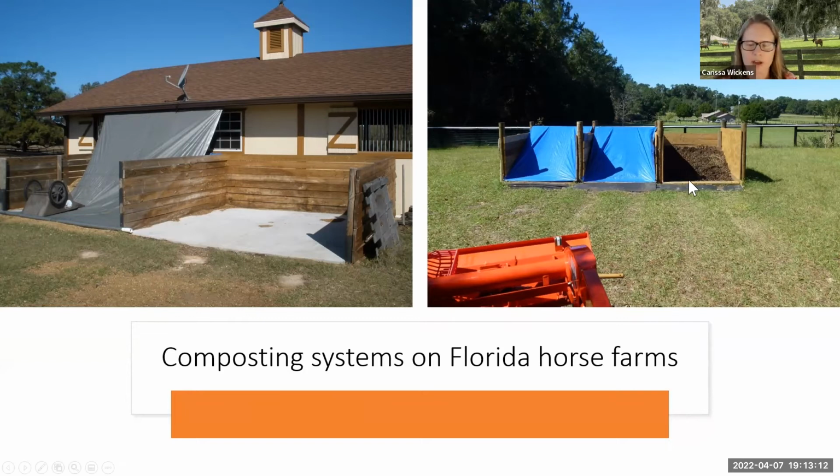And then you can see this other example on the right-hand side. They found a nice flat area between the barn and the pastures. Each bin is smaller, but this is a nice 3 bin system. They've got tarps that they can pull over during heavy rain events, covering these piles so they don't get overly saturated and we don't have a lot of runoff of nutrients from these piles. Covering with a tarp is very inexpensive, fairly easy, and a good plan in terms of managing your manure. So this is a nice 3-bin system.